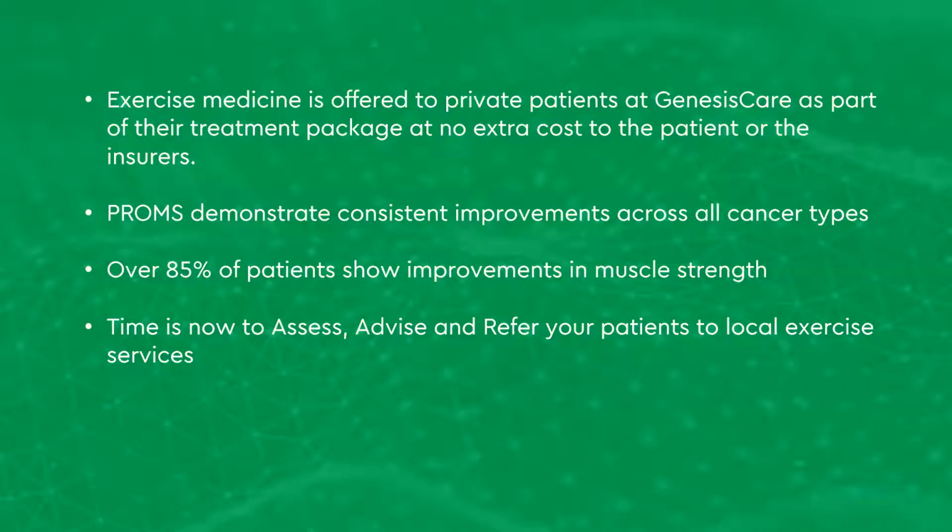To summarize, exercise medicine is offered to private patients at GenesisCare as part of their treatment package at no extra cost to the patient or their insurers. PROMs demonstrate consistent improvement across all cancer subtypes. Over 85% of our patients have shown improvements in muscle strength. And for all of you, the time is now to assess, advise, and refer your patients to local exercise services.